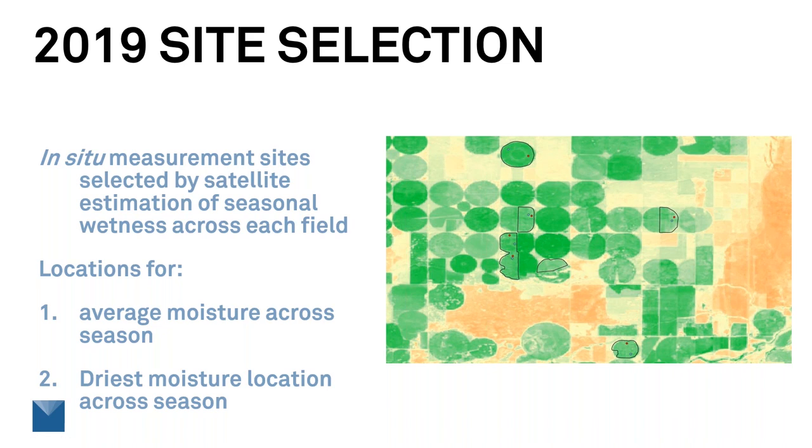And then we actually talked to the grower, because it was his system, and asked him, where do you want to actually put this in? And his choice was definitely the average. That was where he wanted to go.